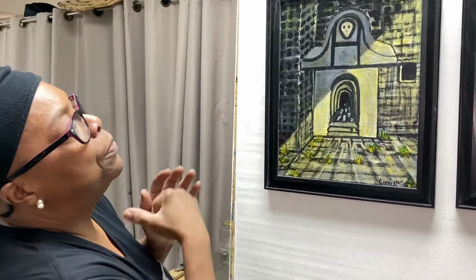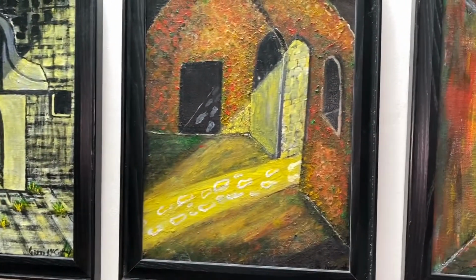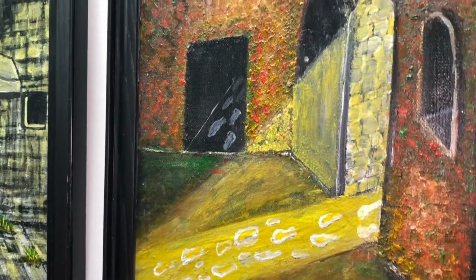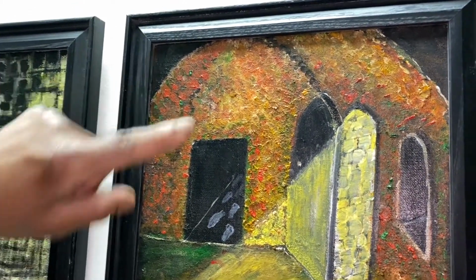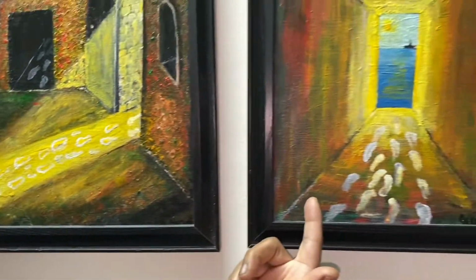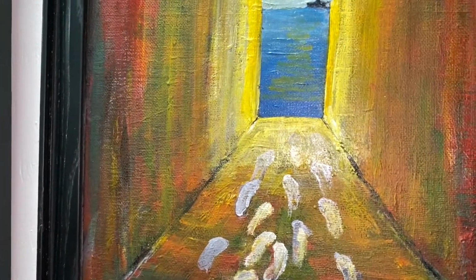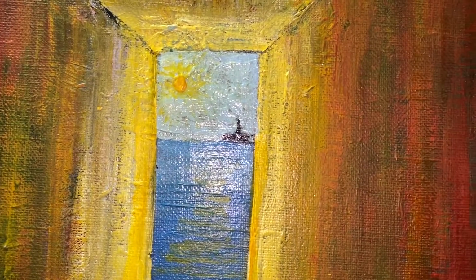So these footsteps represent, if you can switch here to number 2, if you can zoom in a little, you see these footsteps. And I concentrated on doing a lot of pattern and details on the walls, which is the same for this picture. If you can zoom in, these are the footsteps. And if you zoom in closer, you're gonna see the slave ship at that door.